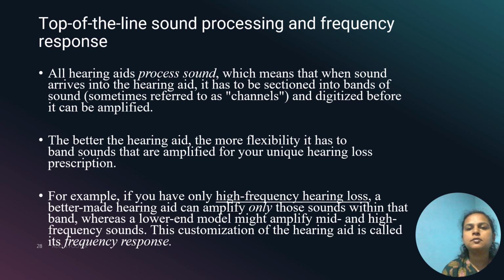Top of the line sound processing and frequency response. Nowadays hearing aids have bands and channels where all hearing aids process sound. That means when sound arrives into the hearing aid, it is sectioned into different bands of sound, which we call channels, and it is digitized for each band before it amplifies. The better the hearing aid, the more flexible it is, and it can band sounds that are amplified for your unique hearing loss prescription. For example, if you have a high frequency hearing loss, a better made hearing aid can amplify only the high frequency sounds within that band, whereas a lower end model might amplify mid and high frequency sounds. This customization of the hearing aid is called its frequency response.